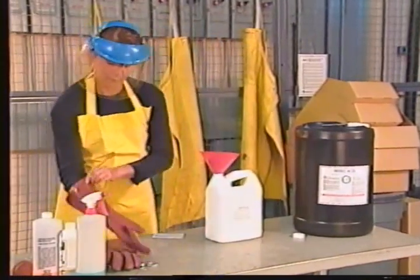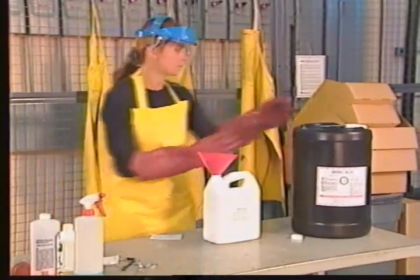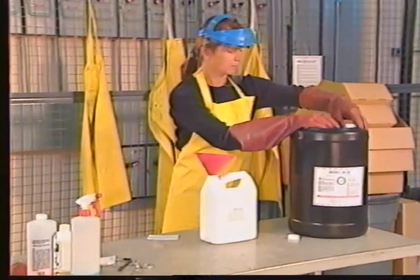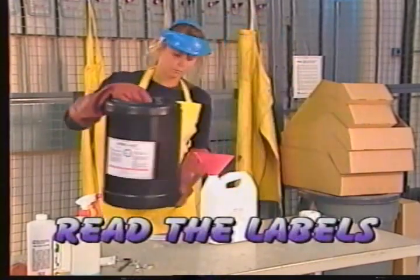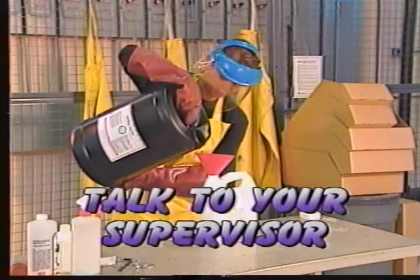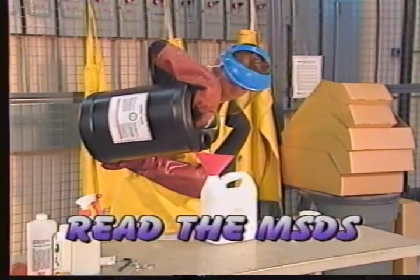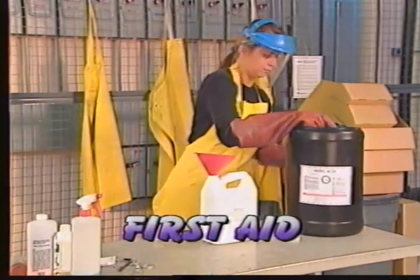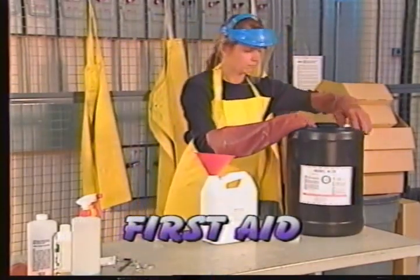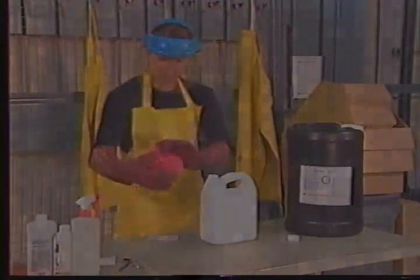When you're handling a corrosive material, you can't afford to skip any safety steps. If you work with hazardous materials, make sure you read the labels. Talk to your supervisor about it. And if you need more information, read the MSDS. Know the first aid measures for each hazardous material you handle. Don't assume that what applies to one chemical would apply to another.